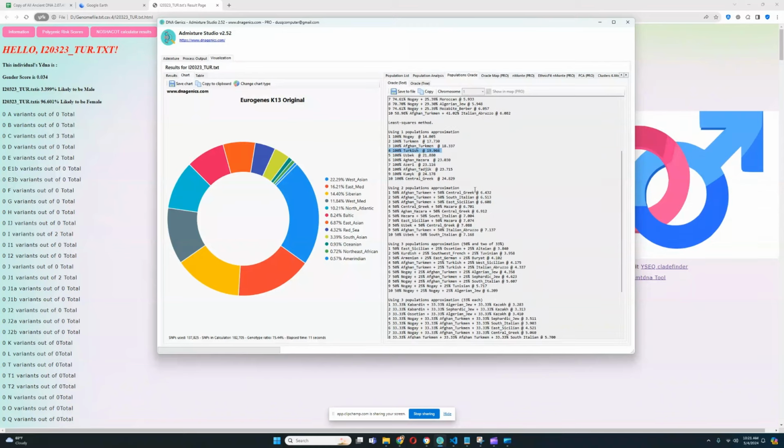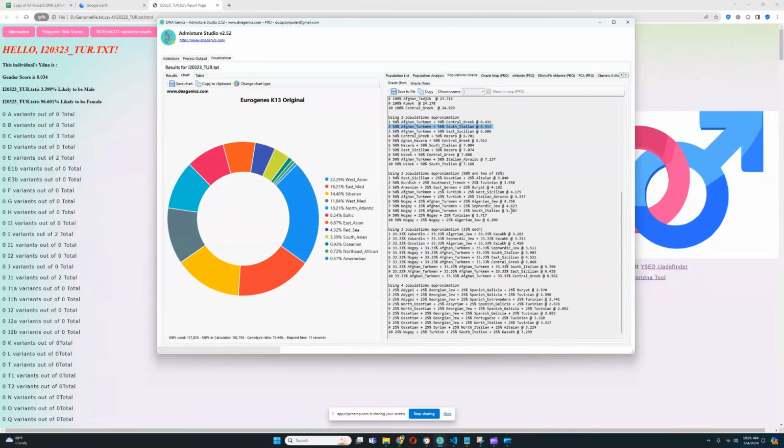And the two population approximation, closest mixture is a mixture of Afghan Turkmen plus Central Greeks, and the second closest mixture is Afghan Turkmen plus South Italians. Very, very Central Asian result. So this person has definitely got a lot of Central Asian admixture. For the three-way population approximation, I'm just showing you how much Central Asian admixture this individual is scoring. You can see the closest mixture is a mixture of Kabardian, Algerian Jew, and Kazakh.